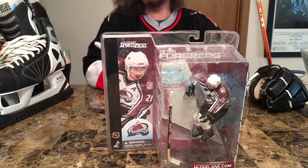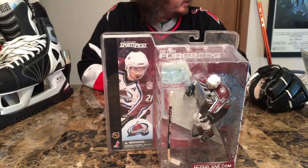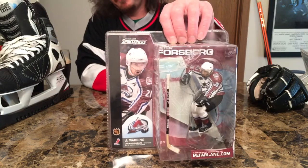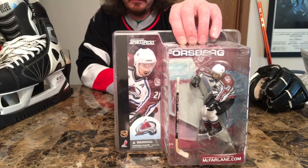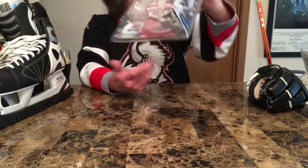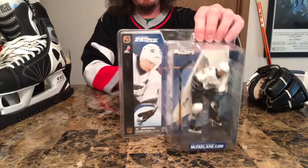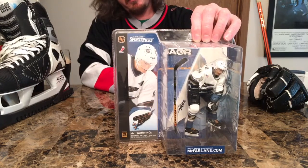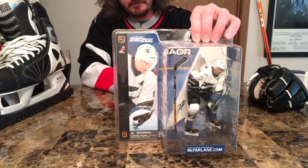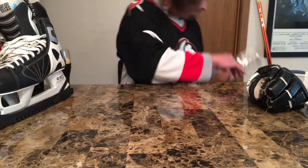We got Peter Forsberg there, the Colorado Avalanche, and of course around the mid to late 90s, the Colorado Avalanche were a force to be reckoned with. They were winning Stanley Cups. Joe Sakic, Peter Forsberg, and of course Patrick Roy, which I unfortunately do not have a McFarlane figure for. Wish I had Patrick Roy. And of course, Jaromir Jagr. Not on the Pittsburgh Penguins in this one, but just a great all-around player. Of course, he had really long hair, but he was a fantastic super player, no doubt about it.